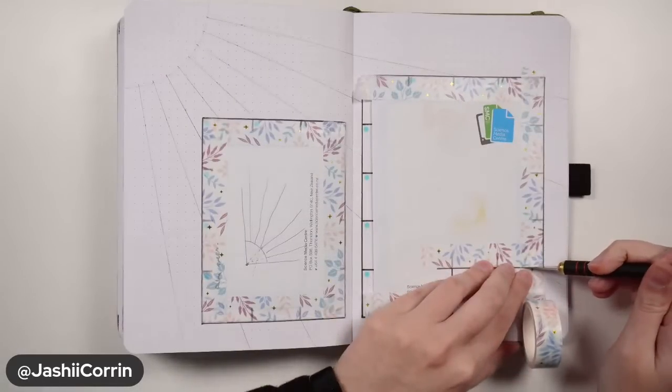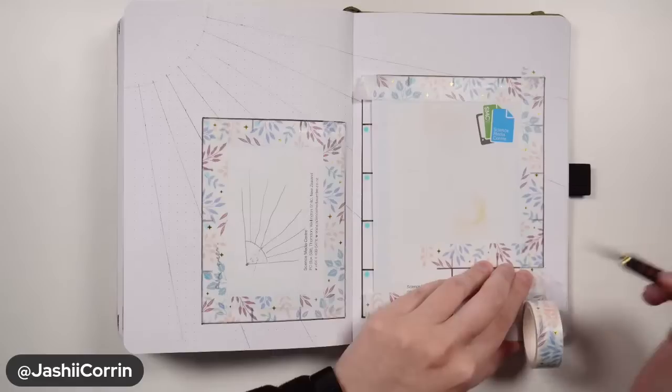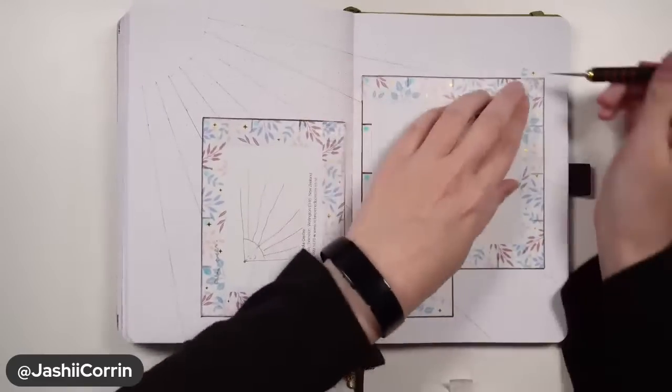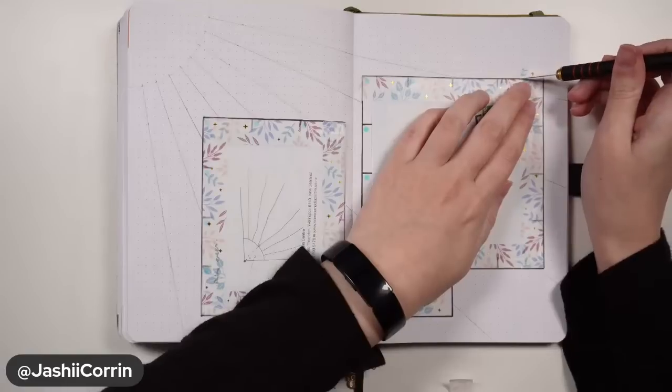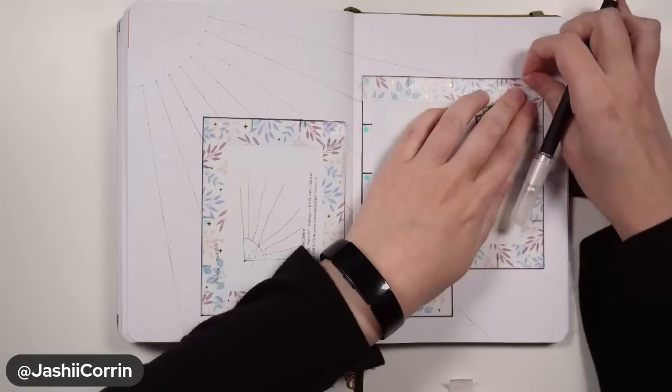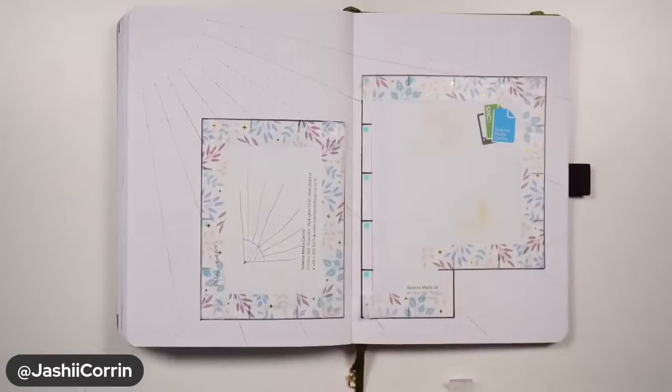Craft knife. Boink. Beautiful. Oi, you stick down, mister. And I know we need to go clean the tape up on that side because otherwise parts that we don't want covered will be covered.